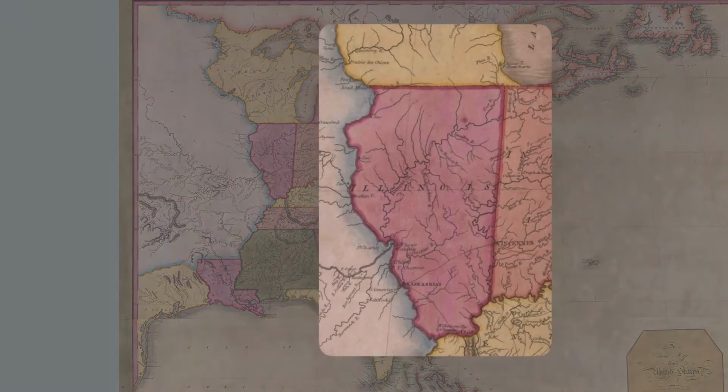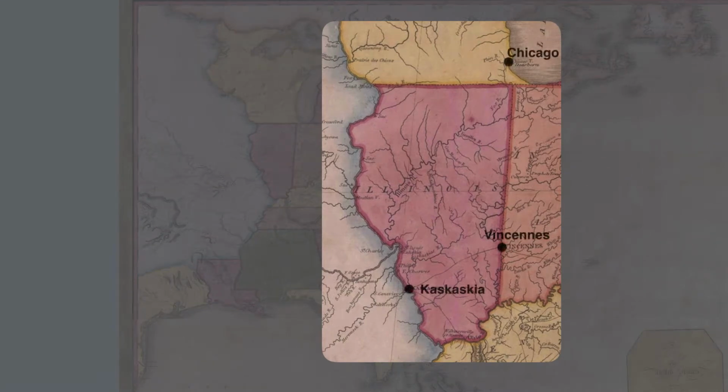One cool feature of this map is its depiction of Illinois Territory, which doesn't include Chicago and whose capital is Kaskaskia on the frontier, linked to other territorial capitals and fur trading centers by cart paths, which are shown on the map.